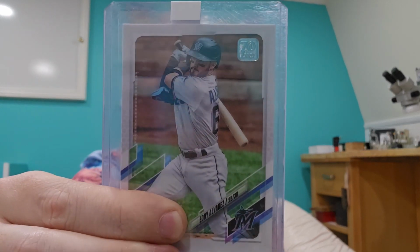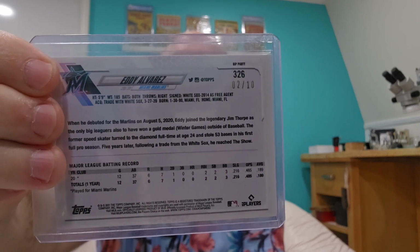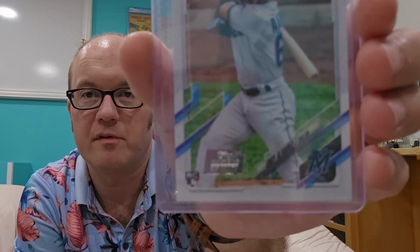This is an interesting one, another one that I did not know about at all. So I'm going to cover this up. This is out of 10. Number 2 out of 10, actually. And if you look at the foil stamp that I was covering up, it says Topps Rip Party. Not real familiar with that, but sounds like it was some kind of party where people opened a bunch of packs, and I guess this must have been exclusive to that. So that's a neat low number that I randomly discovered existed.